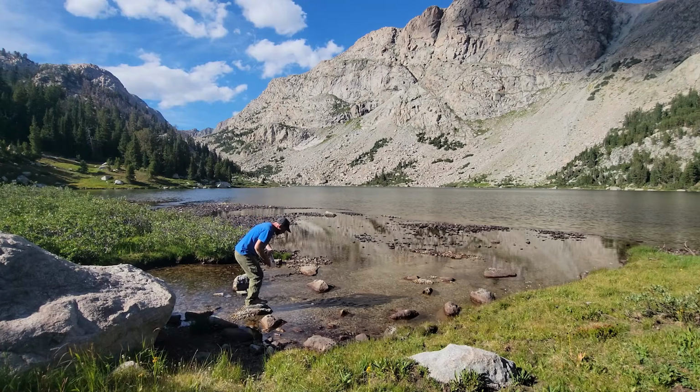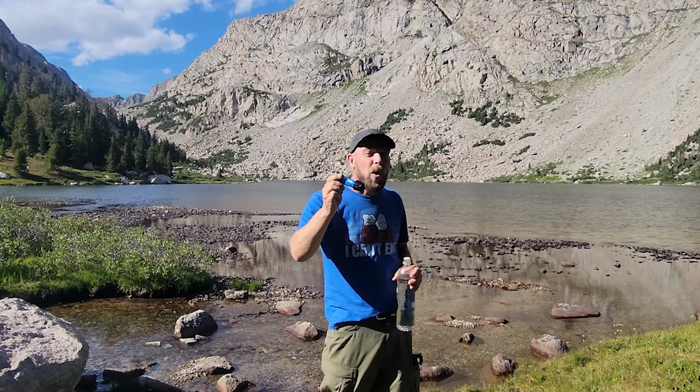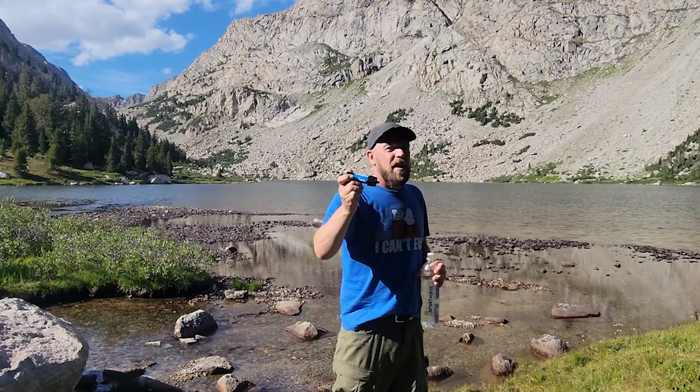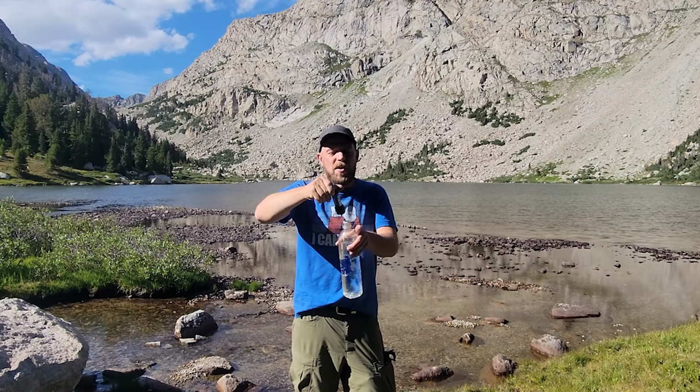Might as well fill up our water while we're doing camp chores too. The Sawyer Squeeze water filter that I use to filter my water is truly life-saving technology. They distribute these around the world in places that don't have access to municipal water, and it's saving lives every day. But it does come with a gasket that goes on this end that connects to the bottle. And what happens is when you screw the squeeze on, the gasket can get stuck to the bottle there like that.